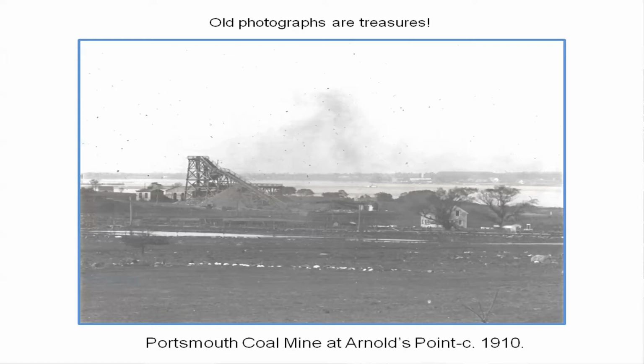It was anthracite coal, which is a hard coal. It's hard to ignite, and it burns hot. So it wasn't adaptable for family furnaces. It was good for industrial uses, and we had a copper works next to it in the 1860s that used the coal. They eventually went into the briquette making business.